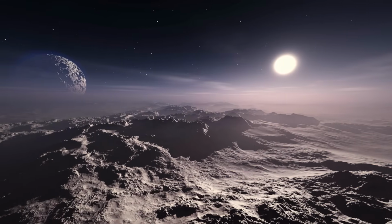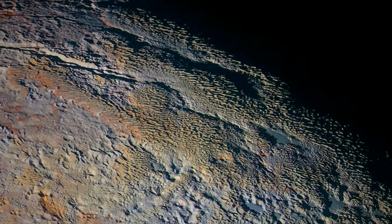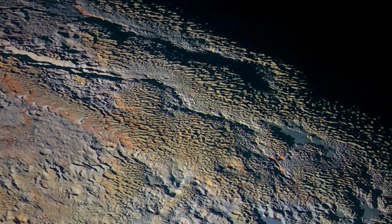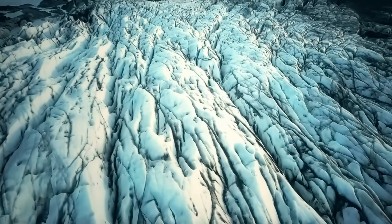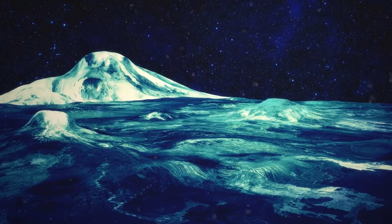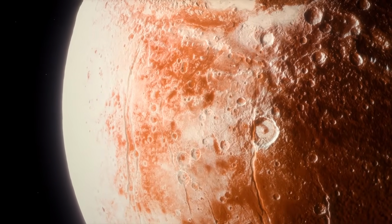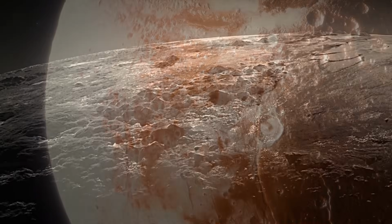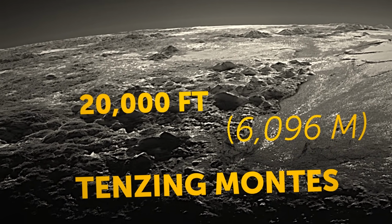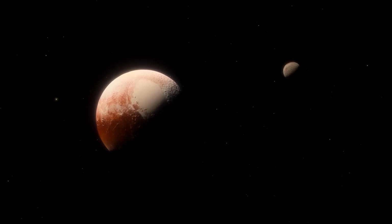Nearby, you might spot patches of charcoal black, giving the landscape a moody and mysterious vibe. As you continue your exploration, you might come across regions that are a stunning blend of orange, yellow, and white. And if that wasn't enough, you might also encounter icy mountains that shimmer with a hint of blue, creating an otherworldly glow that would leave you awestruck. Also, it turns out Pluto isn't just a simple frozen ball, but a dynamic world with beautiful mountains. Pluto's tallest mountain is called the Tenzing Montes, and it's about 20,000 feet tall, almost as big as Everest. It's like Pluto wanted to show off and prove it's not just a runt in the planetary neighborhood.